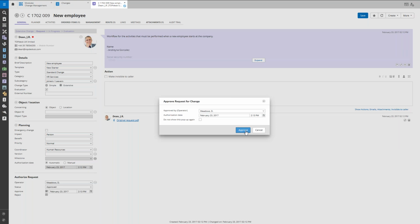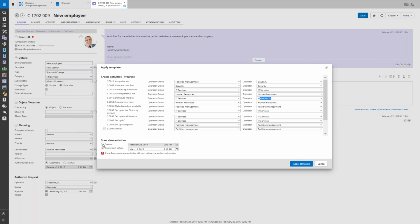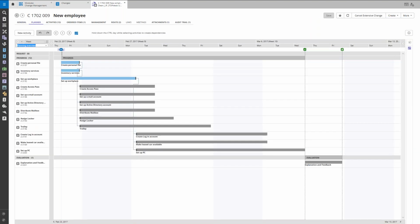So if I click Save, at that point, I'm presented with all the different tasks within that change management process. In here, I have the option to pick and choose if we know who's going to carry out those activities. And I'm also able to start the activities, in this case today, or implement before a particular time. So obviously before the employee begins. So once I apply the template, all these activities become available as part of your change management process.